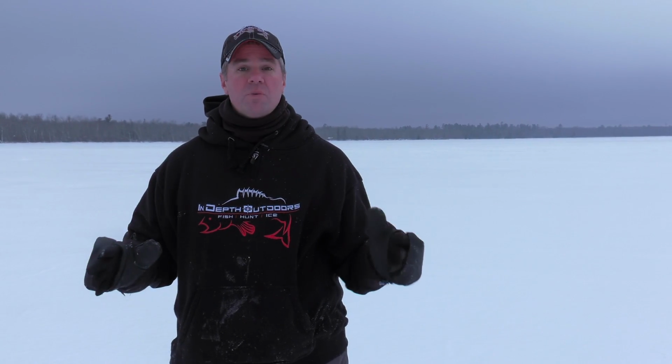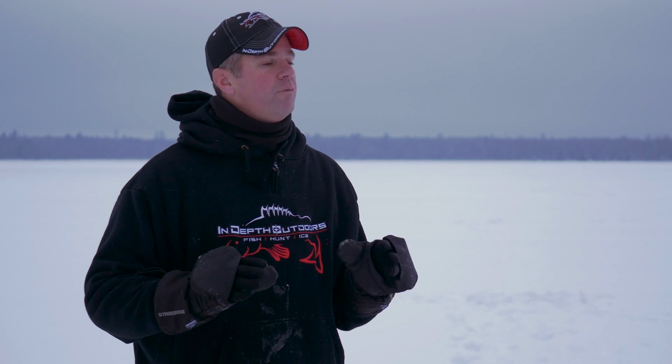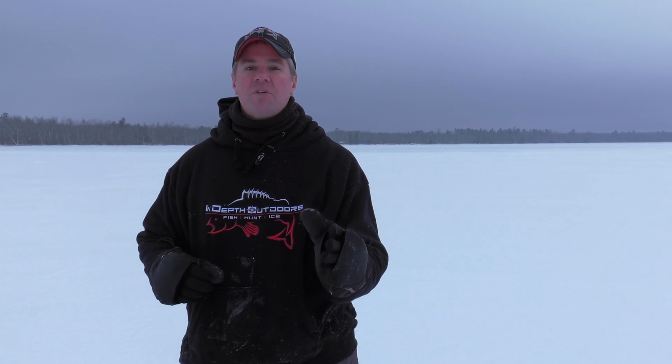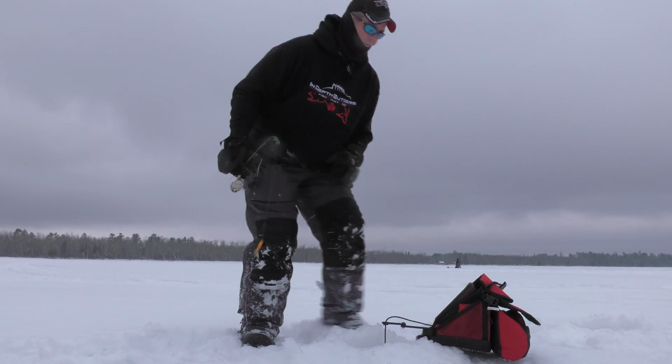So as everybody knows, we typically start our day out there on the ice at sunrise. That's not the case today. We didn't get out here on the ice until about 2:30 in the afternoon, and there's a reason we chose that time. Very often what we find is these crappies really don't start feeding heavily until just before sundown, and they'll carry that strong bite window a couple hours after the sun has set on the horizon.